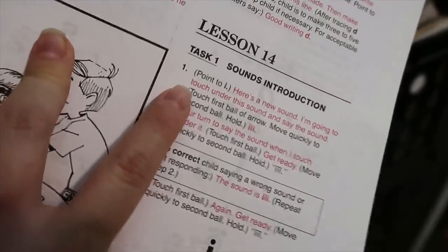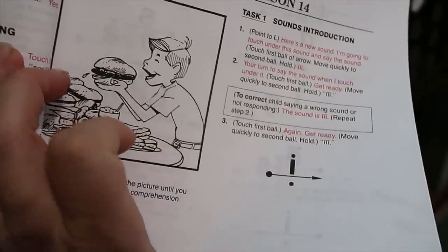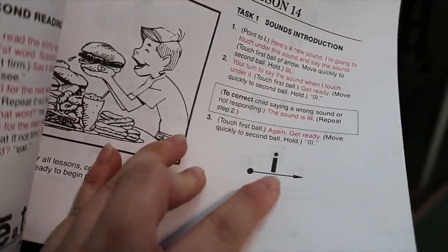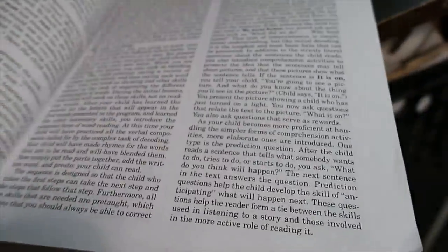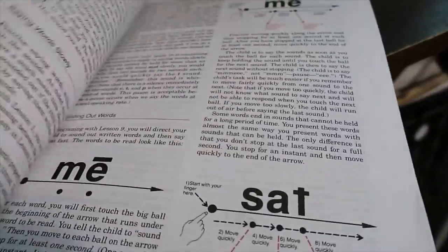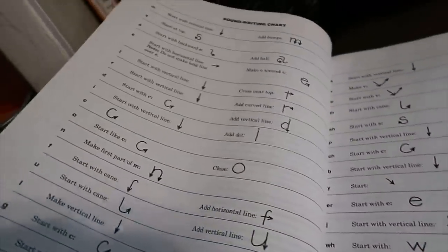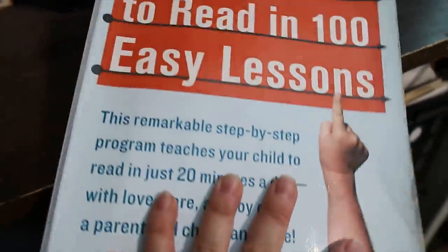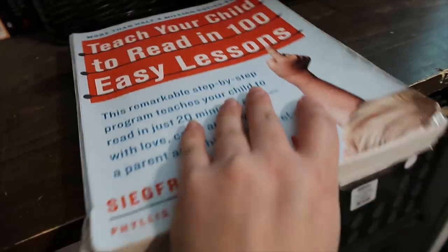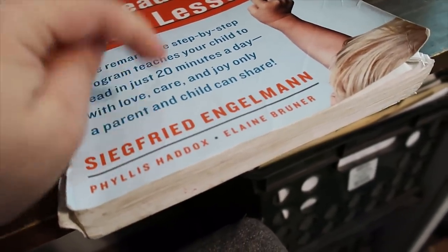But you read everything in red, and then it'll tell you what activities to do going forward, introducing letters. You can read all this front stuff. It just basically tells you how to teach them the sounds and how to teach them to write the things. See, all that's the specific writing, but this is reading and writing here. And I do supplement with this because it can get boring and monotonous.